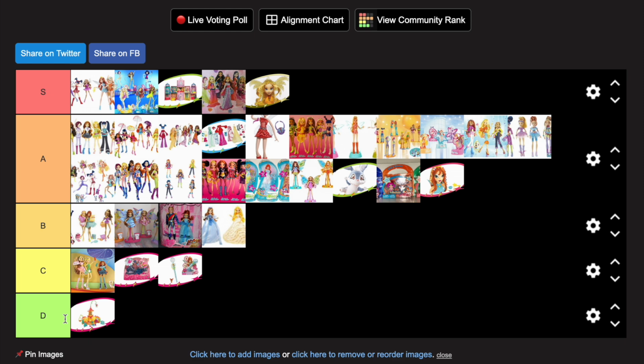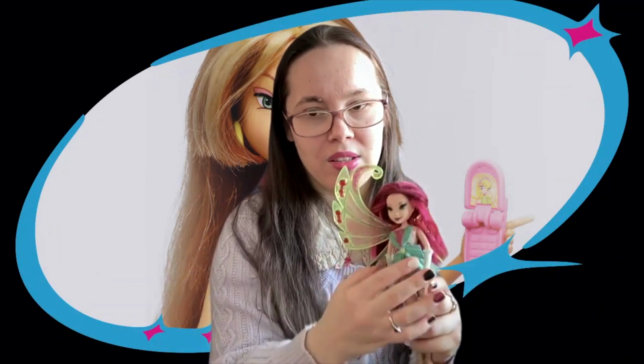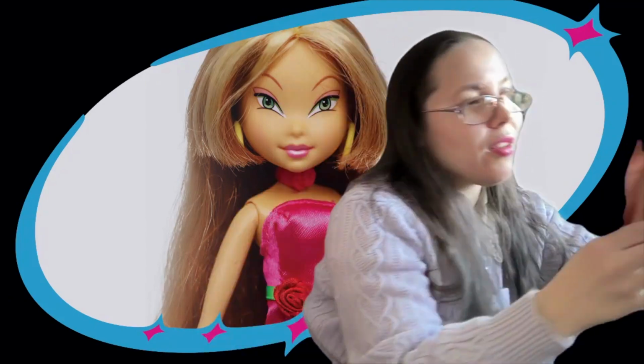I have Tekna here. I bought her retail back when she was sold in stores. These Enchantix outfits are so show accurate. Her hair is soft and in great condition still after years. Her hair is also really good quality. She has 2 sets of wings. Again, the wings can be removed and put back. The wings are just so detailed. I also have Bloom. I think one of her gloves is missing.